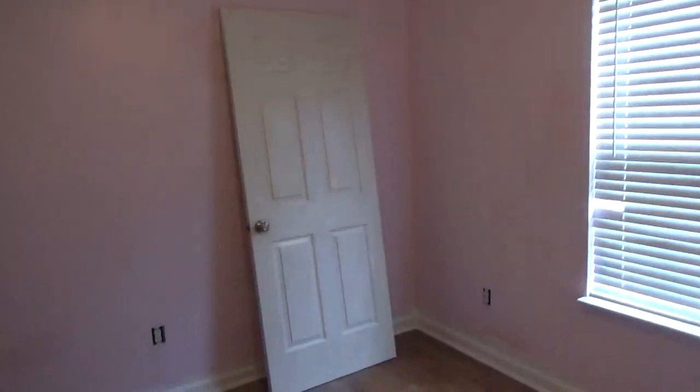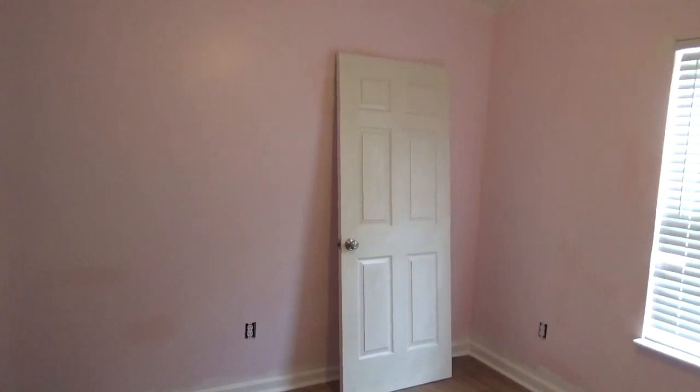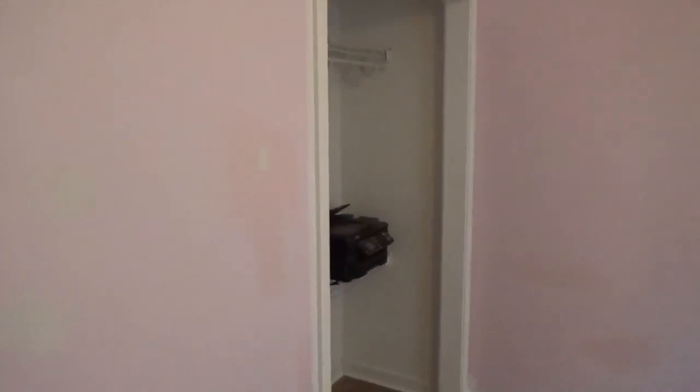And here's the pink room. This is going to be the office. This is going to be Tina's office. So yeah, that's not going to stay pink either. So, oh, wonderful. Oh, the fans are going. Bifolding door, gone.